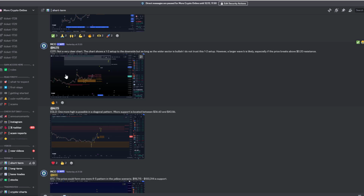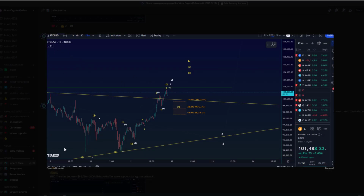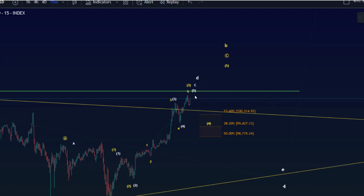It's Mantra, isn't it? I wanted to show you that the idea was, okay, we could form, that was then later afterwards. Now that we've arrived at this green line, we could form another 4-5 pattern, and support is between 98,700 and 100,300 roughly. I think that shifted once more, I can't remember, but we'll double check. But the idea was, okay, we have the potential for one more 4-5 pattern. Watch for the buyers to step in when we reach this area.